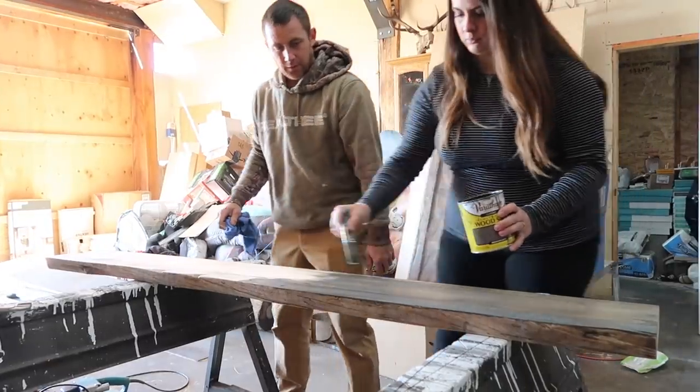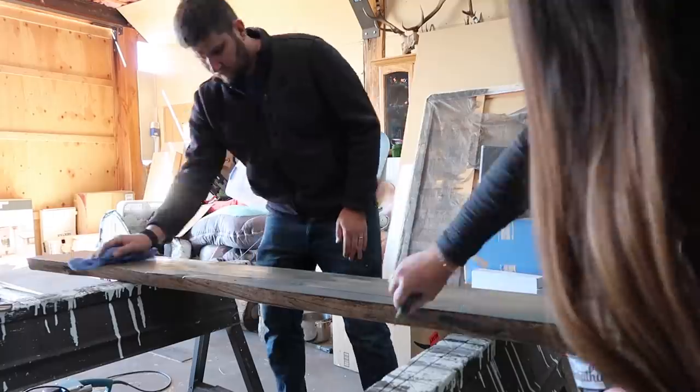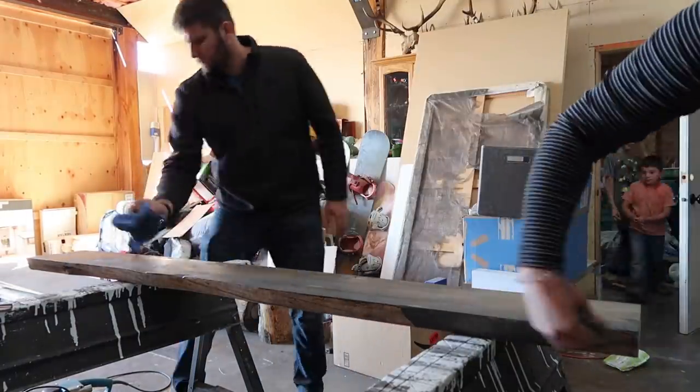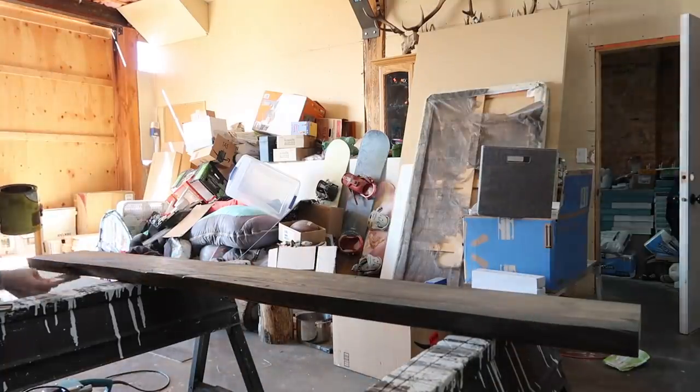So here we are just starting to do some of the DIYs. Really all we're doing is just sanding down the wood shelves, and then we're also going to be adding some stain to those and also adding a poly coat. And then my brother and my husband are both going to be working on the piping for the shelving as well.